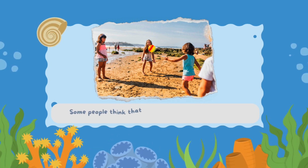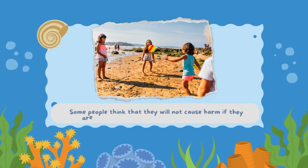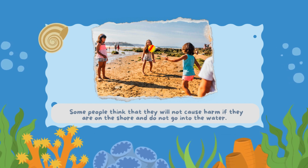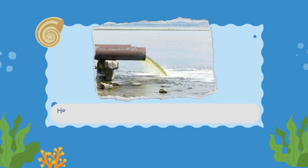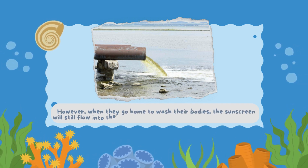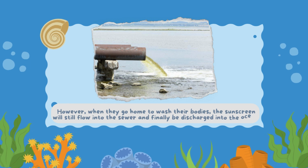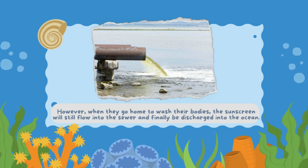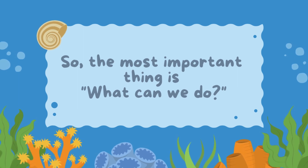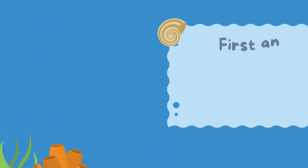Some people think that they will not cause harm if they are on the shore and do not go into the water. However, when they go home to wash their bodies, the sunscreen will still flow into the sewer and finally be discharged into the ocean. So, the most important thing is, what can we do?